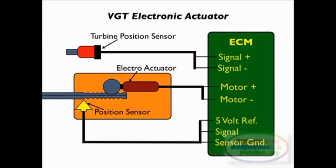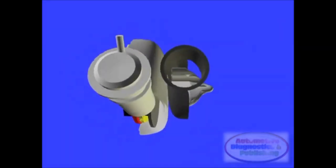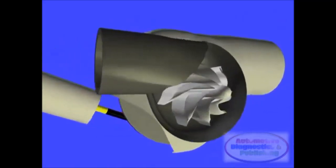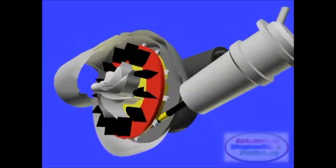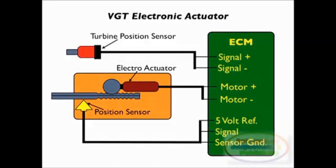Other benefits include tailored performance levels, better traction control, and of course further improvement in fuel economy. See our other video on the detailed operation of the electronically controlled variable geometry turbocharger.